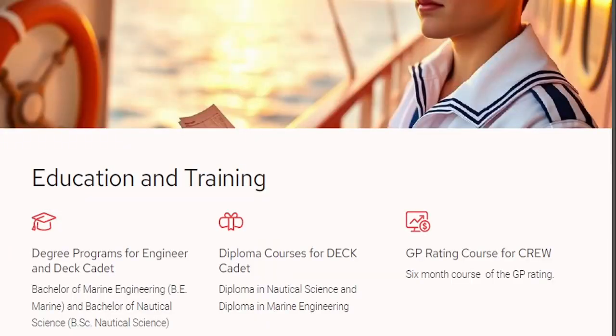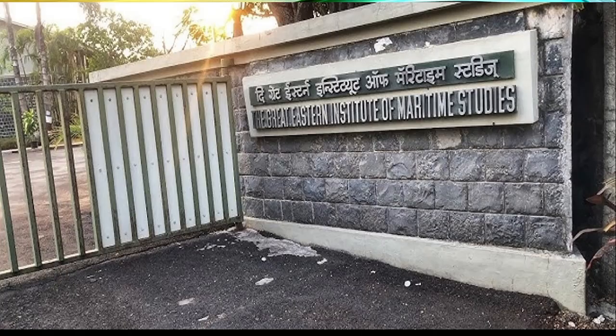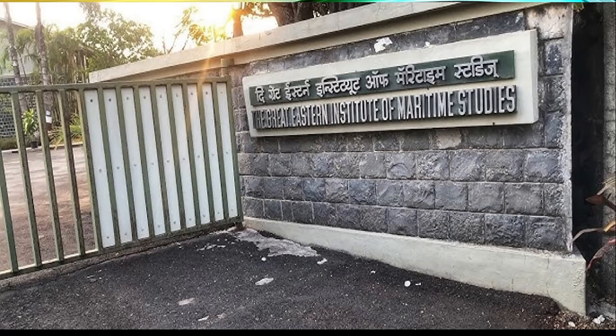Basically in GP rating you have to do a 6-month course from a college. The colleges which I recommend, first is the Greater Eastern Institute of Maritime Studies. It is located in Lonavala, Maharashtra, and the eligibility criteria of this college is slightly different than the other GP rating colleges. This college has a good reputation for placement and its infrastructure is very good. The course fees of this college is around 4.5 lakhs and the requirement is slightly different.